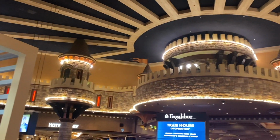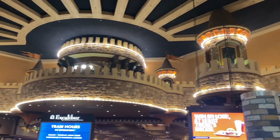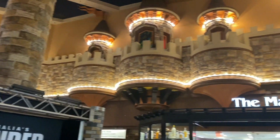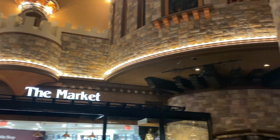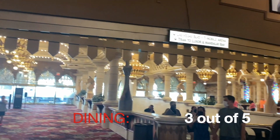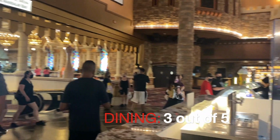But be aware that on weekdays, everything closes early, and one night we found ourselves eating sandwiches from the 24-hour convenience store. We also found that Excalibur lacks watering hole options compared to other places we've stayed. For dining, Excalibur gets a 3 out of 5.